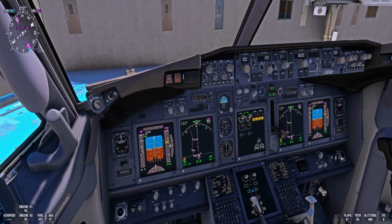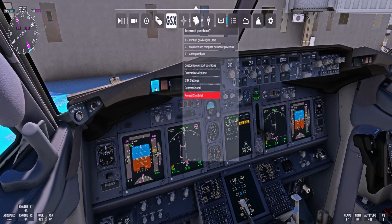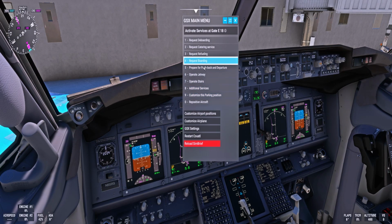Phones, off. Electronic flight bag, airplane mode and stowed. Flight deck windows and cockpit door, locked. Doors, closed. Now this is where I should start loading my passengers.